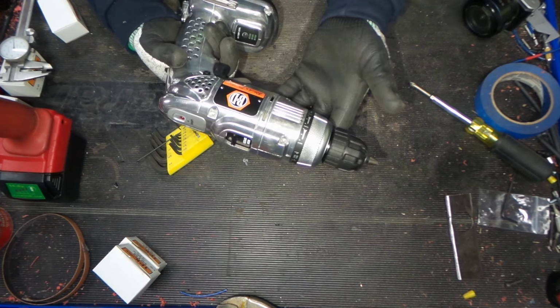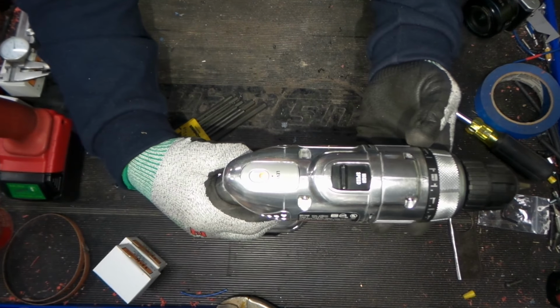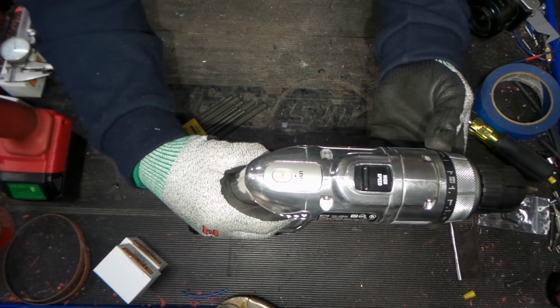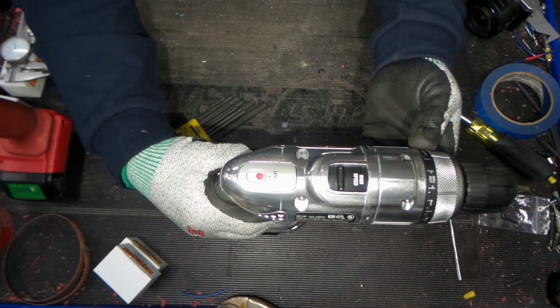that's pretty nice. So let's just take a look here at this goofy level thing. Oh, look at that. It tells you, there it is, and all the way to there. So that really, and you can hear the trigger.